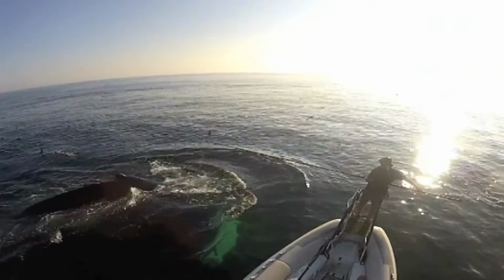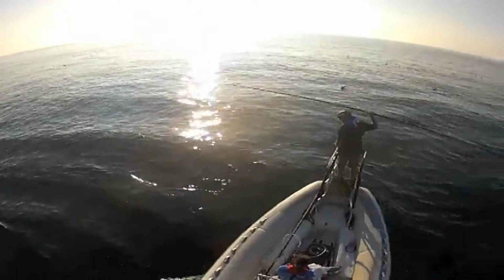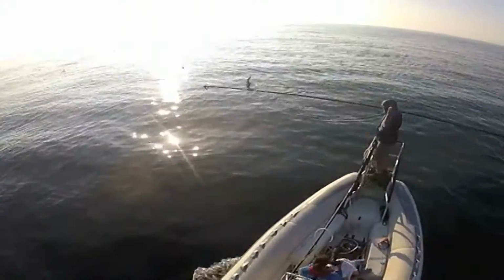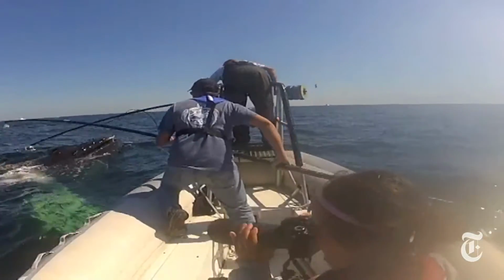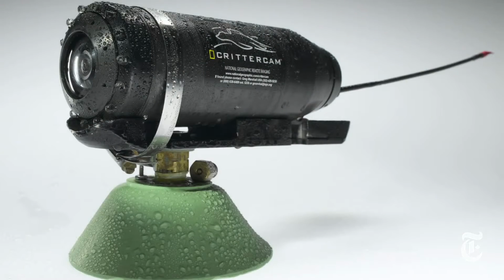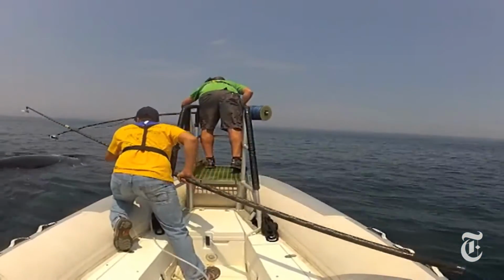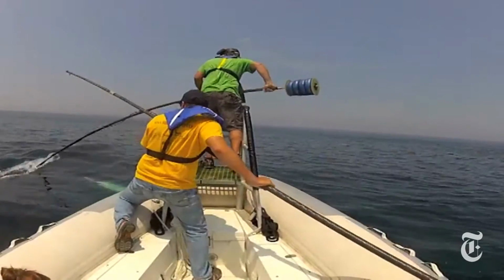We've got a few seconds to kind of idle over to them very slowly, and as they come up to breathe, then we just put the tag right on their back. These scientists studying humpback whales off the coast of New England are using small video cameras called National Geographic Critter Cams, combined with special tags called D-tags, to gather never-before-seen data about the individuality of these huge creatures.